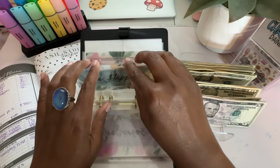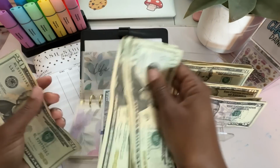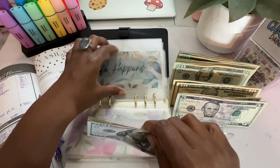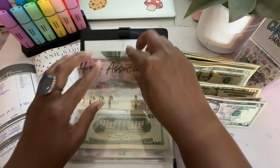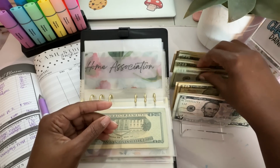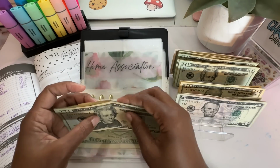Life Happens is getting $100. Okay, 20, 40, 60, 80. Okay, we're getting somewhere. There's $100 for Life Happens. Let that one add up. Lastly is Homeowners Association, and it has $50. Let's put that back there. And we're going to put 100 in. 20, 40, 60, 80. I need those small bills for the college binder. So we'll just do $100 like this.